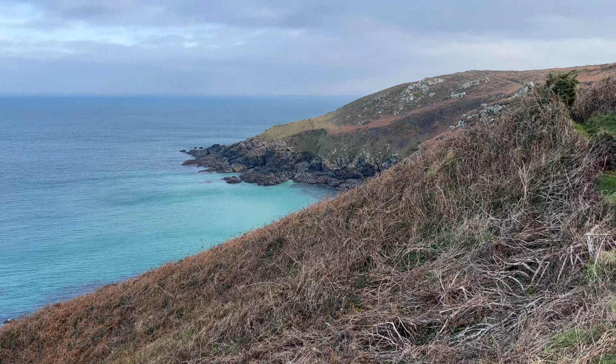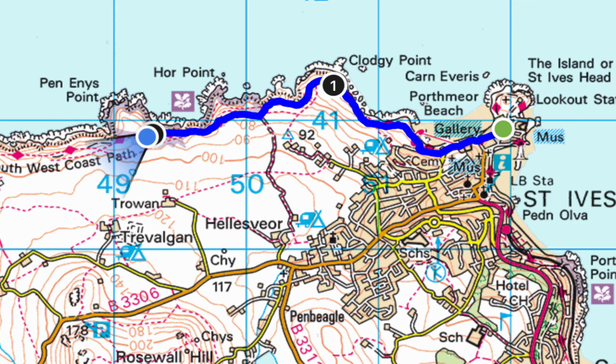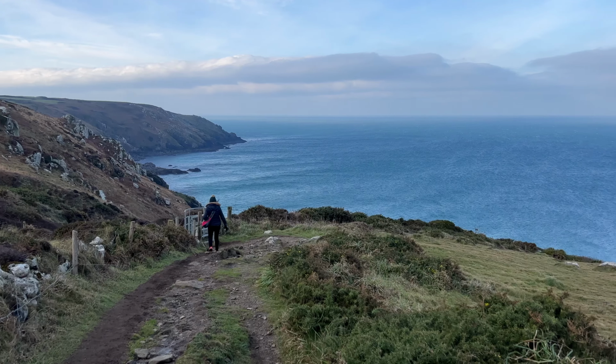Look back down there, see some ponies over there. This is the way we're going, up down here. Jeff's drinking out of the puddle at the moment. Come on, Jeff. Right, so we're just about to go around Pen Ennis Point. Just to click on the map, and yeah, so you can see behind where we come from. See the water, and then we're gonna head off over there to Pen Ennis Point, which is another one of those sort of little outcrops.